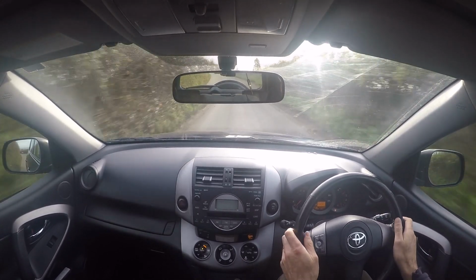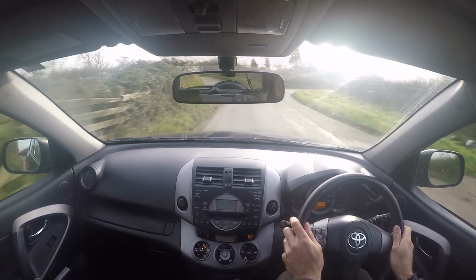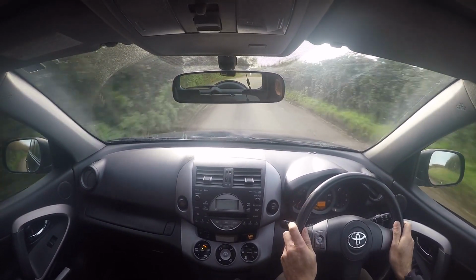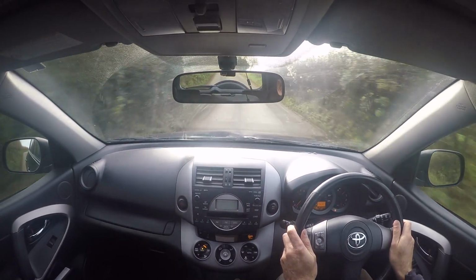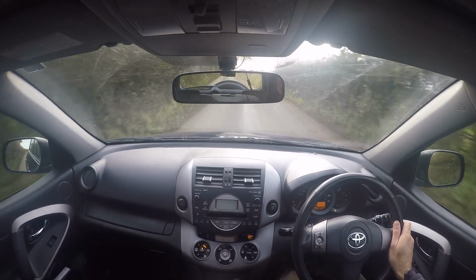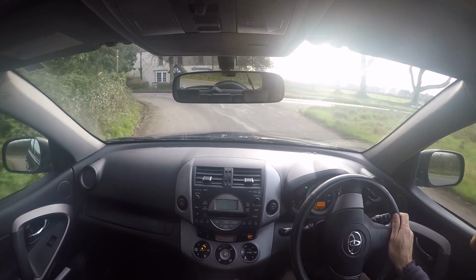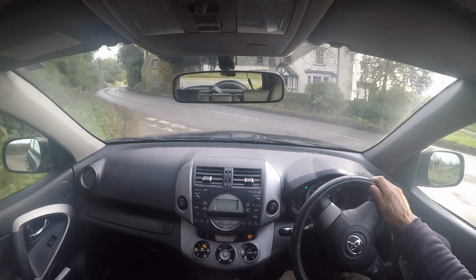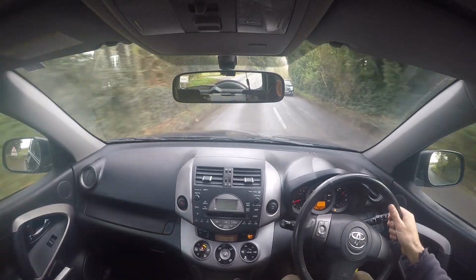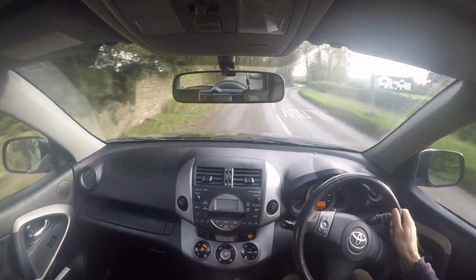The steering of the car is a real strong point in the RAV4. It's always been one of the more dynamic of the SUVs. It's got a really lovely power steering system, very nicely weighted, very accurate, precise, and it works beautifully with the chassis. It's really nicely done. In terms of the steering itself, I can feel absolutely no wear in it at all. It just feels really crisp in hand.